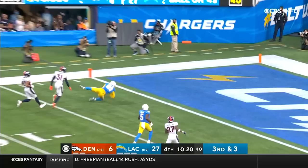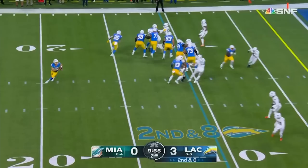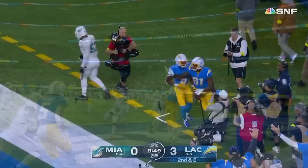Williams up! Late switch by Herbert. Out of the pocket, two receivers this side. Williams, feet down, touchdown! Having him back in the lineup. Let's take a look. Does he get control, feet down? He certainly does.